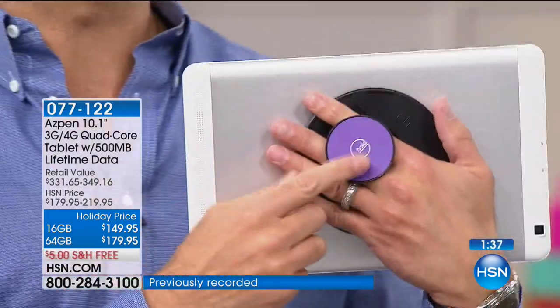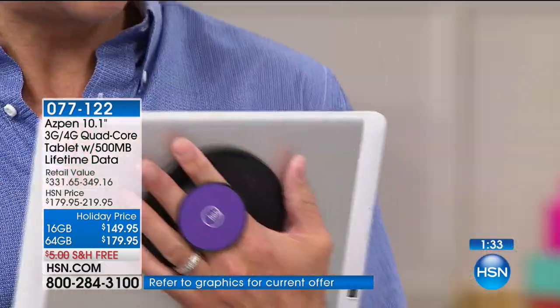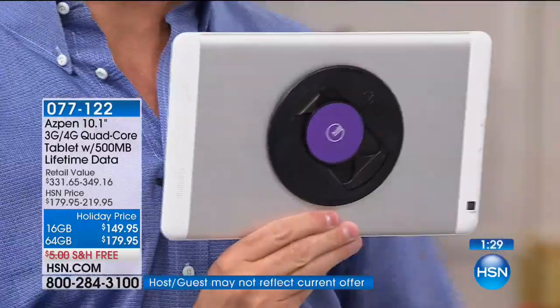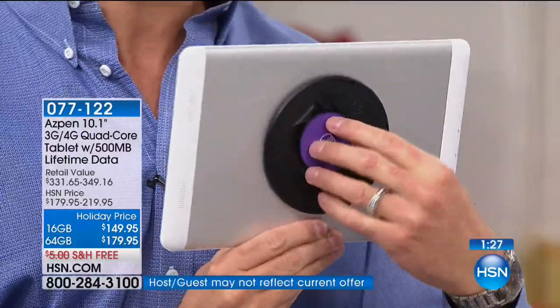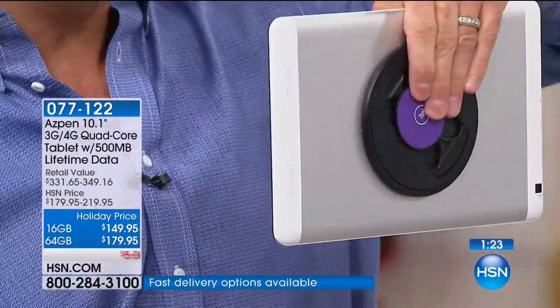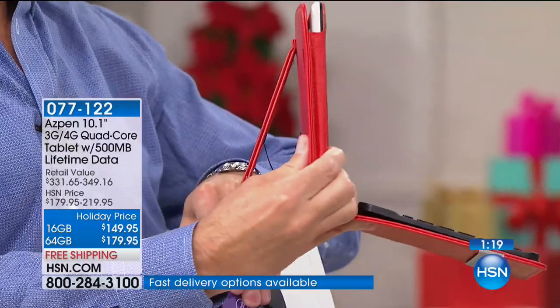I want to give you guys a heads up real quickly. If you're wondering how I'm holding my tablet, or if you have a tablet at home that you want to be able to hold with one hand, this is called the G-Hold. G-Hold is a great device because it allows you to hold your tablet in one hand, and it folds flat. So when you use the case that we're including, there's actually a G-Hold on this tablet right now. You don't have to take it off.